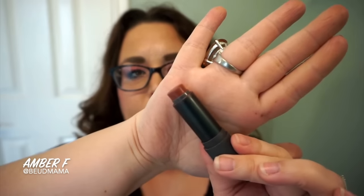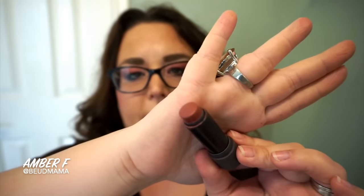And then I also want to see if I can finish this Bite Beauty Mousse Bouche lipstick in the shade Chai by the end of February, because there's not a lot of product in there. And if I apply my lipstick once or twice a day, I should probably be able to get through this. So there we go. And then I'm also still working on my Too Faced sample of the Chocolat Soleil bronzer.